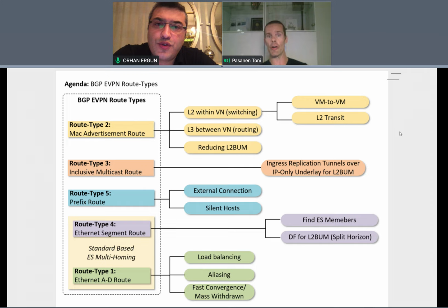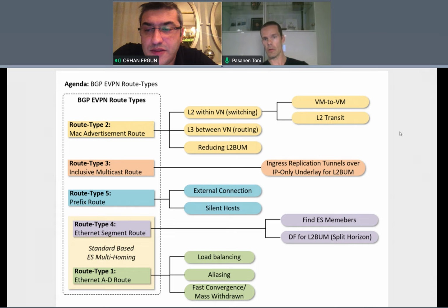And we're going to go much more in detail when we go further. So, for example, when we say reducing layer 2 BUM, BUM stands for broadcast, unknown unicast, multicast, as many of you anyway know. So reducing BUM traffic, basically, we are advertising with the route type 2 the MAC-IP binding, so ARP information between the devices. We will see those route types in detail anyway. Let's continue, please. And then we are going to speak about ARP suppression in that case.